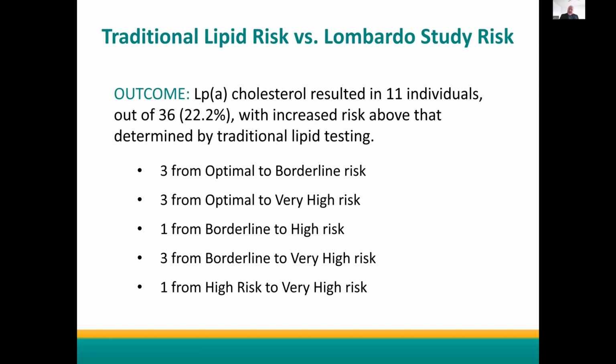Just by adding this marker, you can identify 1 in 4 to 1 in 5 individuals that you would not have otherwise identified as increased risk. If you identify it, there are things that you can do to minimize your risk. So please get your LP little a measured.